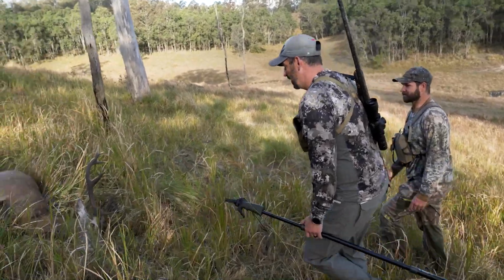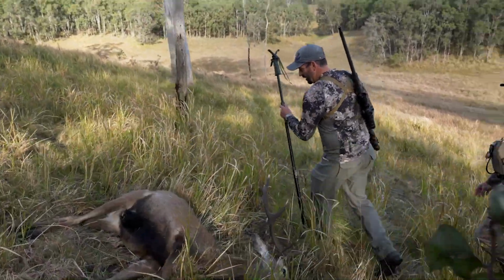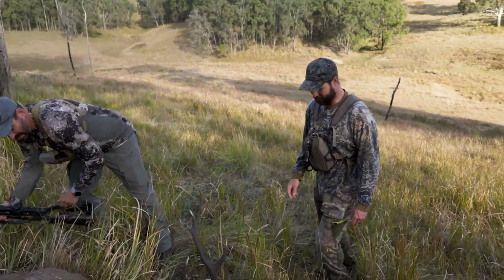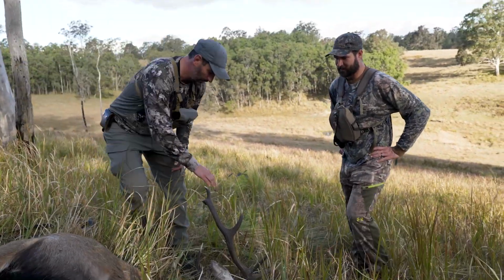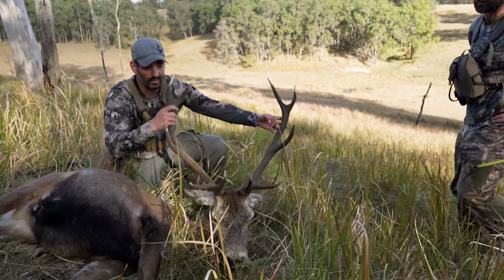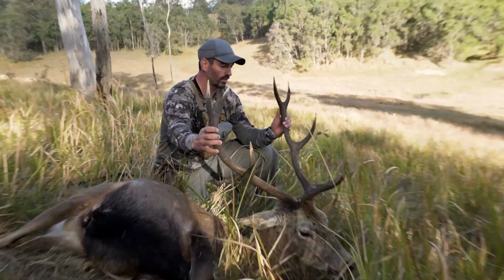Awesome. Oh, look at that. It's actually got a little cheater point there too. That's awesome. It's beautiful. Beautiful stag. Gorgeous.